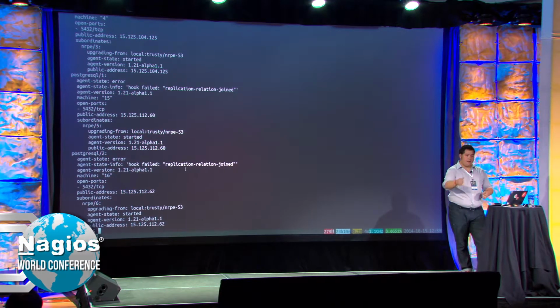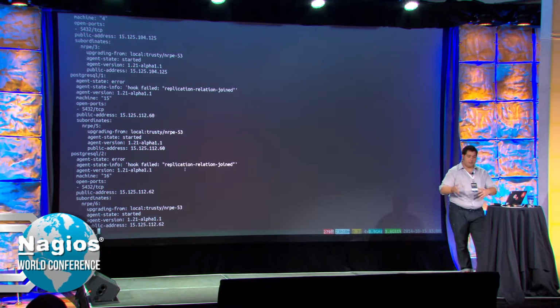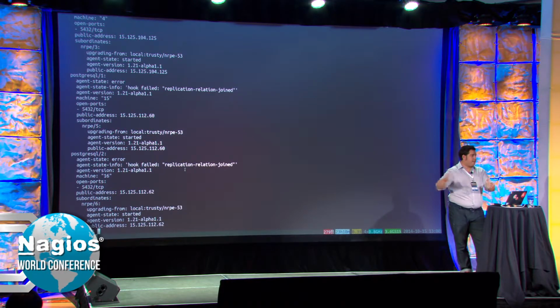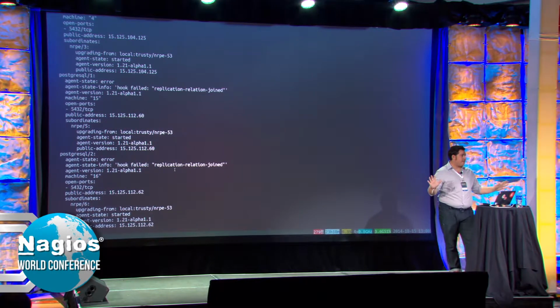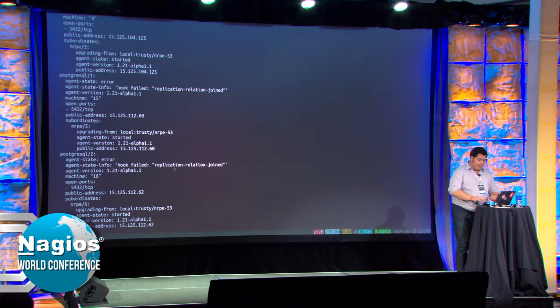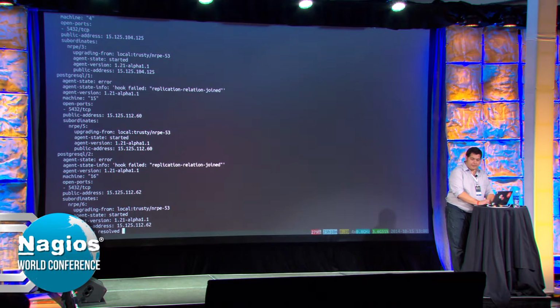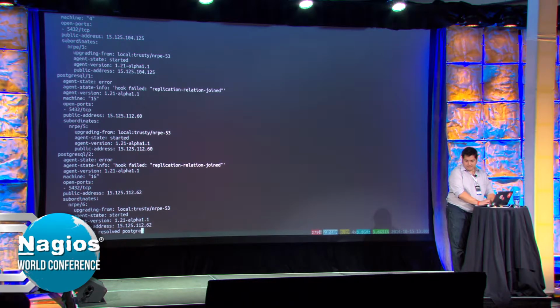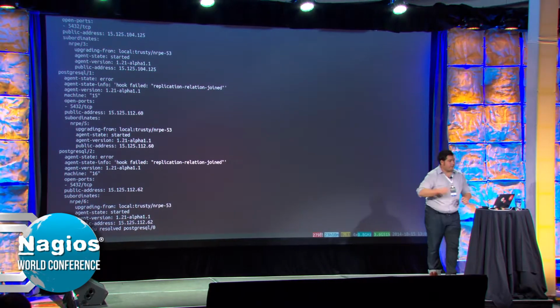So when stuff like this happens in the environment, when an event fails, we call them hooks. When a hook fails, it stops the execution of all the other queues. So it is an asynchronous environment, but there is only one event firing at a time per unit. So if we hit an error, the unit stops and says, I'm in error, I cannot proceed. So there's a chain of events that are being queued afterwards. Once you resolve the error, it moves forward from there. So if I were to say I fixed this, totally didn't, but let's say I did, I could just say, okay, I've resolved the error on Postgres unit 0.